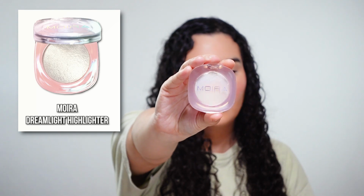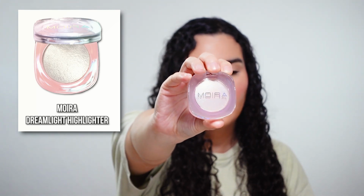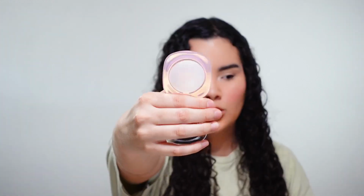The next highlight is, I actually have two of these, but in two different shades. This is the Moira Dreamlight highlighter, and I have one that's in the shade Dreamlight, and then the other one is Reckless Love. Let me show you Dreamlight. There we go.